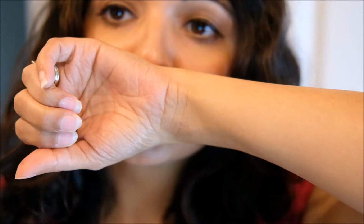It lasts all day long. It is long lasting. It won't budge. It is transfer proof. This is probably one of the better liquid lipsticks formula-wise. What I did have a problem with is that it is a little drying and it's not as comfortable as I would like for it to be, but no complaints.